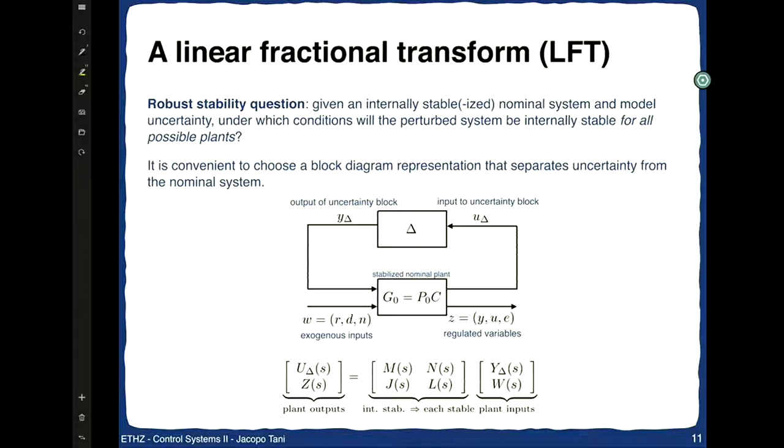And typically, the generalized inputs W are everything that comes from outside. Okay, so it could be a disturbance, a noise, or even a reference signal. Well, the output of the system is everything you care about, everything you want to regulate, you want to control. For example, the errors or the input, and these kinds of things. And then we pull out the uncertainty, and we define whatever goes inside the uncertainty block as an input to the uncertainty block, and whatever goes out as an output of the uncertainty block. You might think, why is this relevant? How can it be useful? And we'll see it soon.